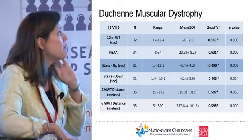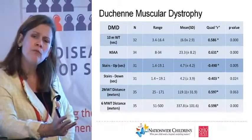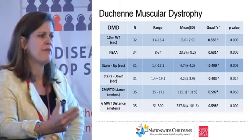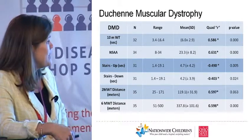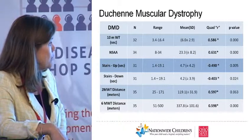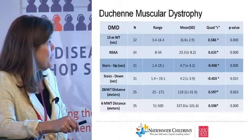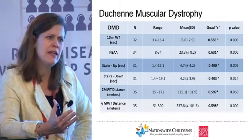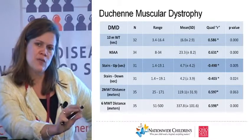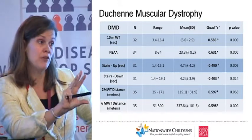We also looked at a group of boys with Duchenne muscular dystrophy, which intuitively you would think that because Becker and Duchenne are so similar that they would have similar results. But that's not the case. The walking distance is quite nicely correlated with their quadricep strength. These individuals look more like the inclusion body myositis group. And so our thinking on that is probably in the early stages of muscular dystrophy, perhaps the muscle strength loss is more distributed across the body.